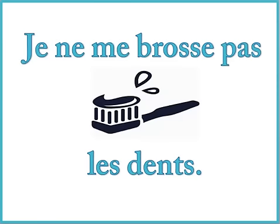Here's what it looks like when we add negation. You put the ne before the pronoun and the pas after the verb. Je ne me brosse pas les dents.